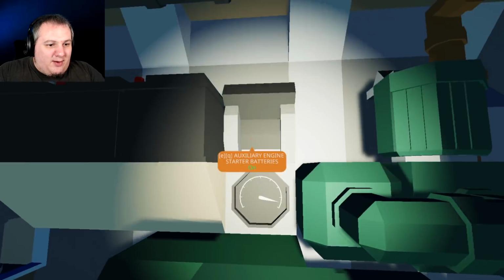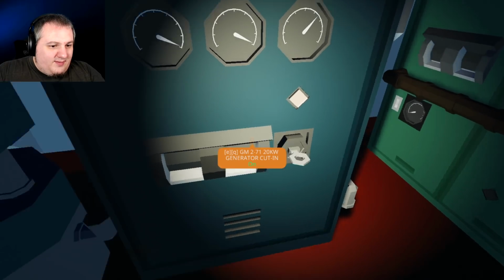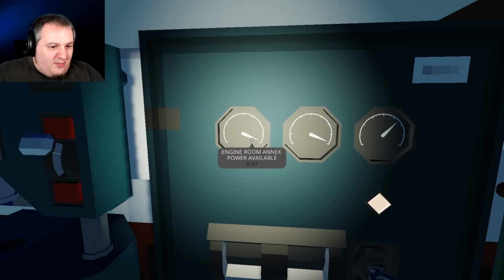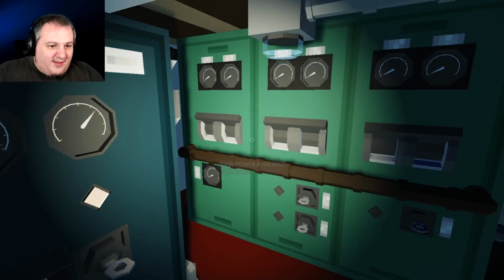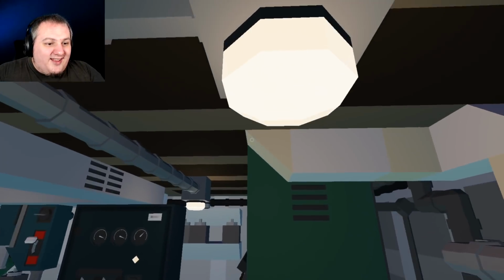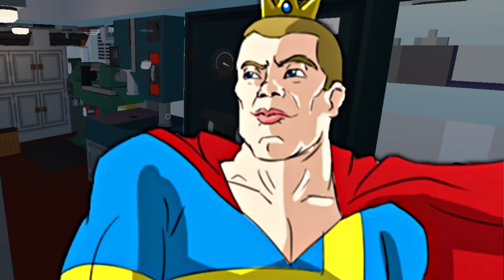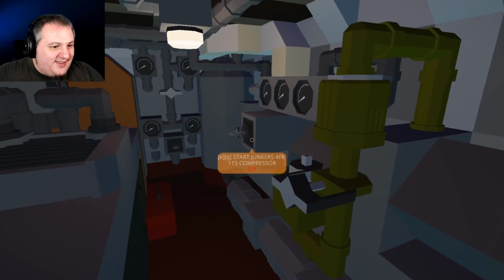Right, we're generating some power. Yeah, so now we're going into the plant. Get the breakers on, and then the cat in. Boom. Right. Engine room power available. Okay, I've got power. We can now turn on the lights. I have lights, Axel! Hell yeah. Hallelujah. This is a complicated ship to get running. It really is. Yes, it is.